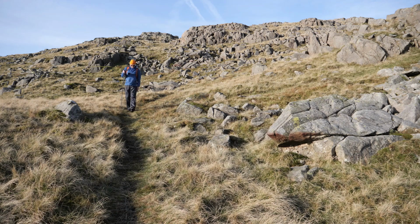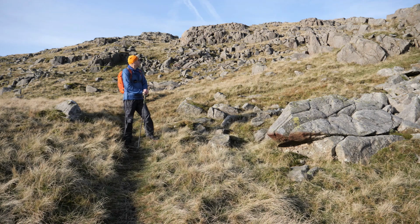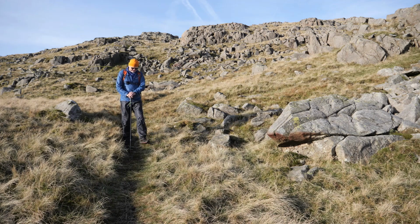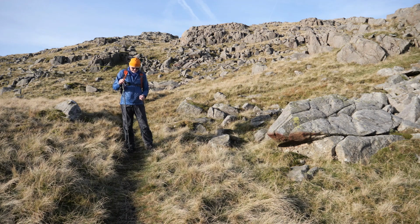So it's interesting to compare paths. This one, which is probably the main path up Coal Pike other than the branch off the Crinkle Crags path, and the Crinkle Crags path. You can see the difference in the amount of traffic. Well, human traffic, that is. Aye. The main peaks get all the attention.